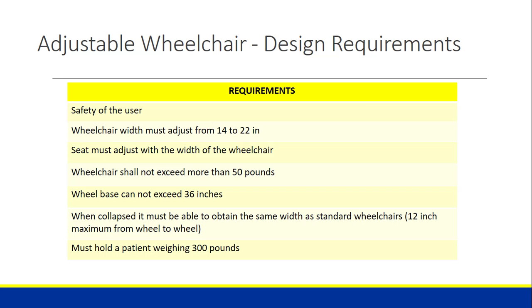Wheelchairs should not exceed more than 50 pounds. Anything more than that, and grandma's not fitting it in her trunk. The wheelbase cannot exceed 36 inches. Why, you might ask? Because according to the Americans with Disability Act of 1992, all public buildings need to accommodate a wheelchair, and they figured the average wheelchair can fit through a 36-inch door.